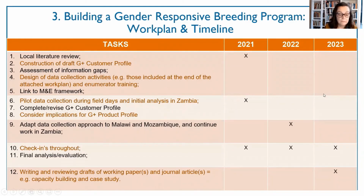And hence the first step moving forward involves construction of relevant G+ customer profiles for the Zambia bean region, then on to Malawi and Mozambique. We begin with a deep dive into locally available data and related reports in order to construct draft customer profiles, then identify data gaps to be filled with original research, surveys, focus group data, and the like. This specific set of activities has been designed to integrate gender responsive data collection, analysis, and continued capacity building at key points throughout the project timeline.